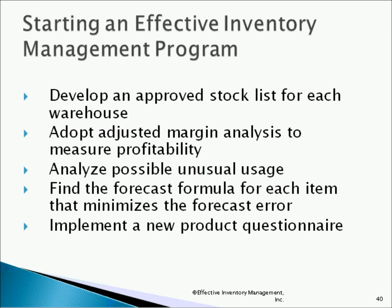Okay. We've covered a lot in the past 40 minutes, but I want you to start the process of achieving effective inventory management by developing an approved stock list for each warehouse. Get rid of your gross margin analysis. It's going to lead you astray. Adopt adjusted margin, as we just saw. Okay? Analyze possible unusual usage. Improve the accuracy of your usage or sales history. Take out the high and low spikes.